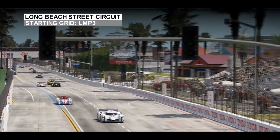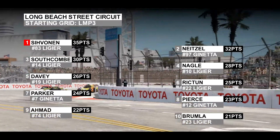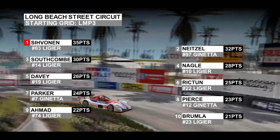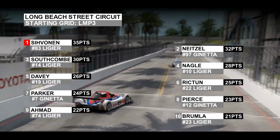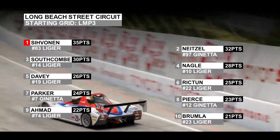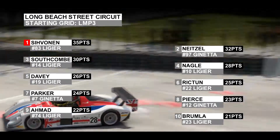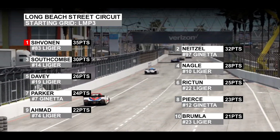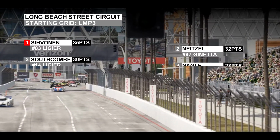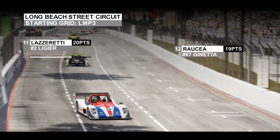And let's jump to the results now of the LMP3 field. Savonin, the number 83, your winner. Neitzel in the 2 spot, a very good showing for the number 97 Janetta. Really good recovery after a slow start at Daytona. Nagel, your winner from Daytona, in 4 spot. Southcombe snagging the 3 spot from him though. And you have to wonder if those 2 points could come back to bite Nagel. He should have closed the door. A lesson learned for the young driver for sure.